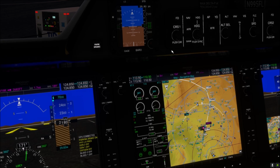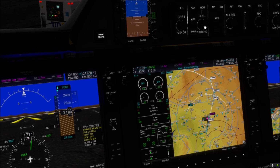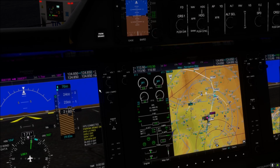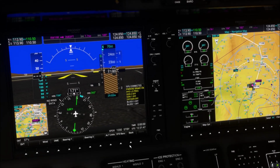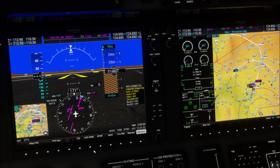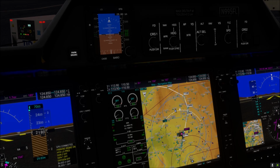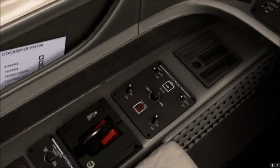7, and heading is 194, so we need to just press the heading button and then just drag it across to 194, which we have. There we go. But we'll be on FMS. There we go. So that's correct. And I think that's what we need to do. Having a bit of a mental block here.